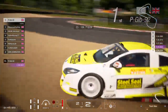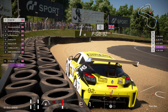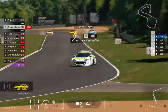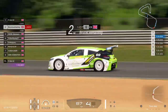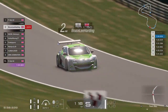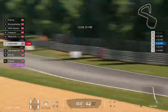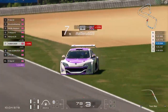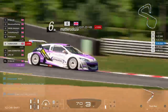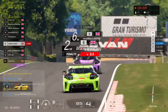Oh, and Gibb has decided that's that for him. Obviously, as lobby host, he's got to tell everyone when that 10-minute timer ticks over. Bruce Lee on his final lap, Matty Rudd on his final lap as well. So Matty Rudd will be the first to see the... Oh, as I say that, Matty Rudd gets it wrong out of Sheen, and Bruce Lee has scuppered his lap.